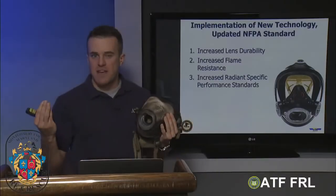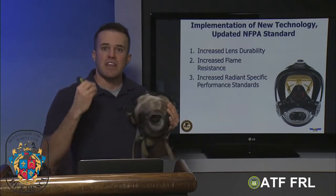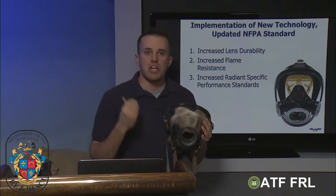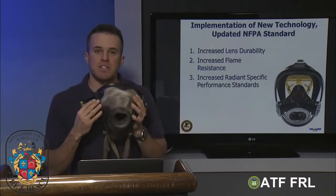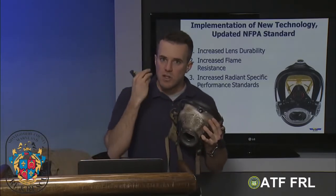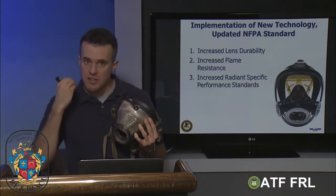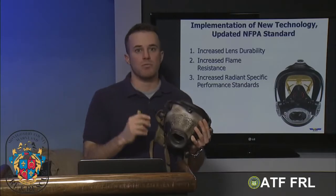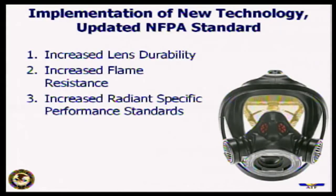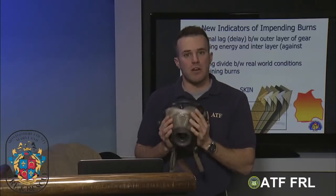It means we talked about the face piece failing as a result of that radiant energy impacting the lens. Now they need to withstand that energy better. Increased flame resistance, direct flame impingement to the face piece is improved as well as voice communications. That's also important. If you're in a bad situation, you need to be able to call a mayday and understand that mayday. That was also improved. So with the new NFPA standard, the weakest link, which was our face pieces, are now going to be more durable. They can absorb more energy.